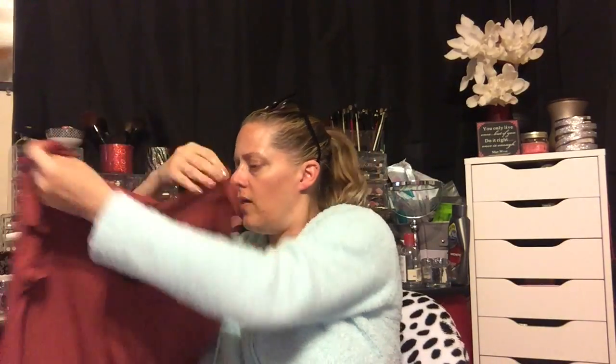Okay, let's get to the clothes. So the first thing right here on top is this top, and it's called Infinite, and it's in the color rust. It's $23.49. Oh, that's pretty. I don't necessarily love the color, but look at that. It's like a longer flowy shirt. It's not really rust. It's almost like a reddish.